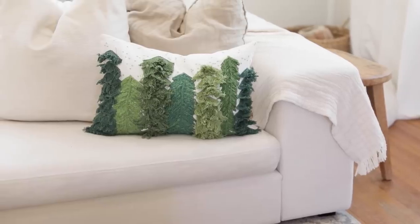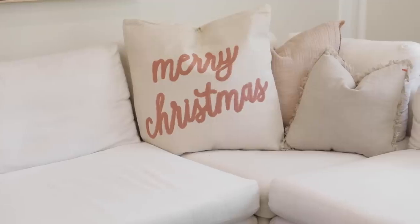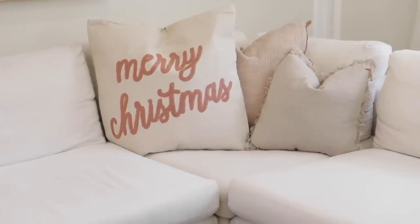Look at these adorable Christmas pillows. Okay, so these are from Modern Cottage. The tree pillow and the big Merry Christmas print pillow. They're so beautiful, they're so fun.